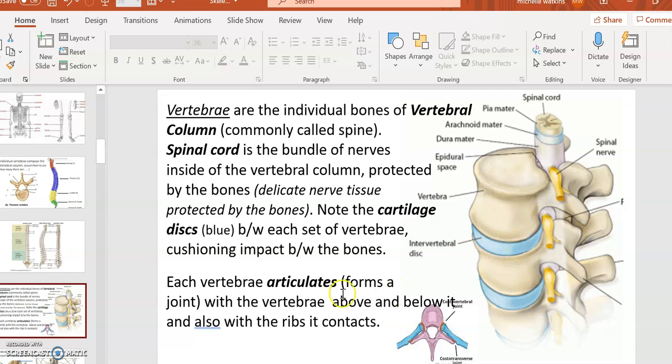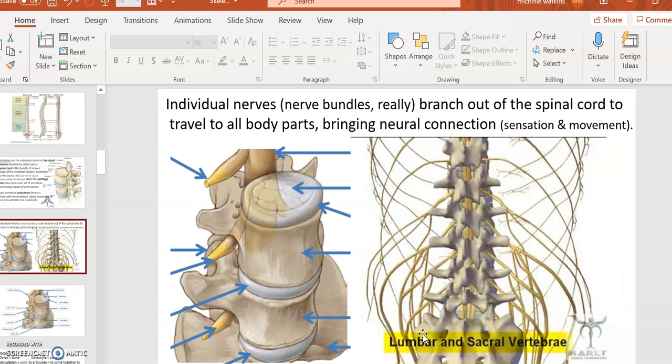Each vertebrae is said to articulate. Articulate is the scientific name for making a joint, for a place where two bones meet and allow for motion. So vertebrae articulate with the vertebrae above them and below them, and also with the ribs. This is a picture of how they articulate with the ribs, because it's kind of counterintuitive. These are the ribs. This is the vertebrae. It's obviously an articulation with very little motion, but it provides some motion so that we're flexible.